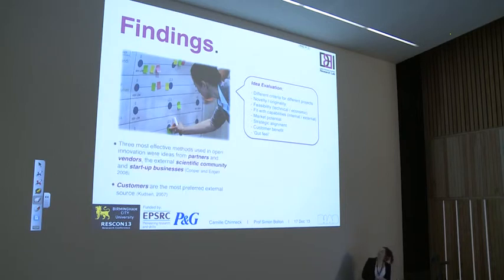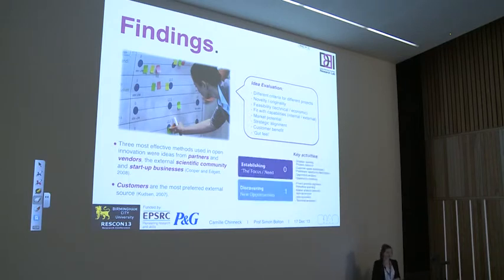So these are some of the best open innovation sources for ideas. So looking at ideas from partners, from vendors, from the scientific community, and startup businesses. And it's not surprising customers are the most preferred external source of ideas because I'm dealing with an FMCG company. And I've clarified exactly what activities come within this establishing and discovering phase, and this is done for the other phases as well.